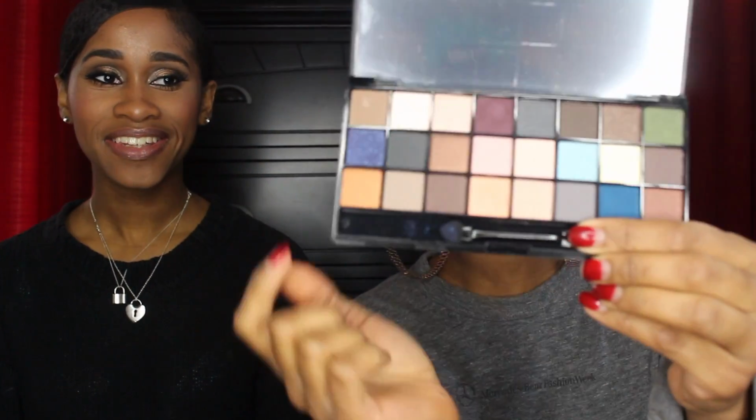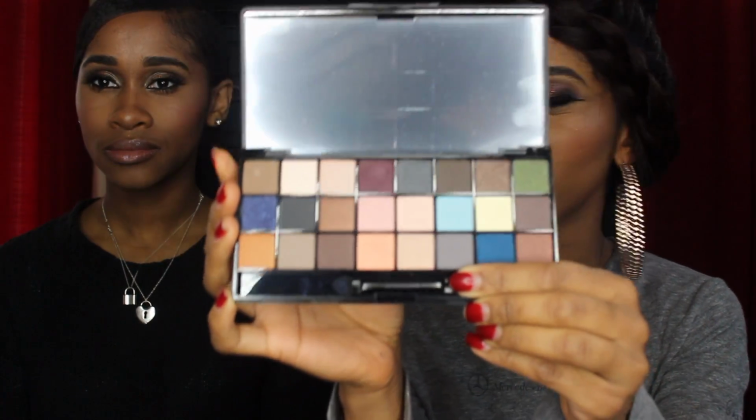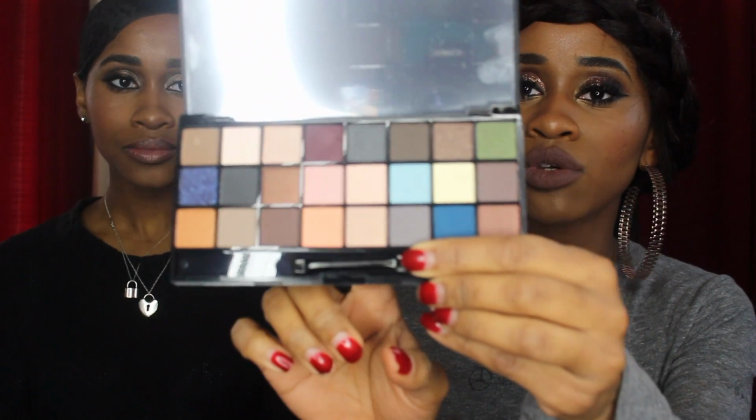The next palette that we both have is this NYX Wicked Dreams, and I think this retails for about $14. It comes with this little spongy thing that I'll never use, and all of these different types of colors. None of them cohesive, but they're all colors that you would use on a regular basis. These colors are extremely pigmented, so I definitely think it's worth the money. It's definitely worth the $14 just to try it out.